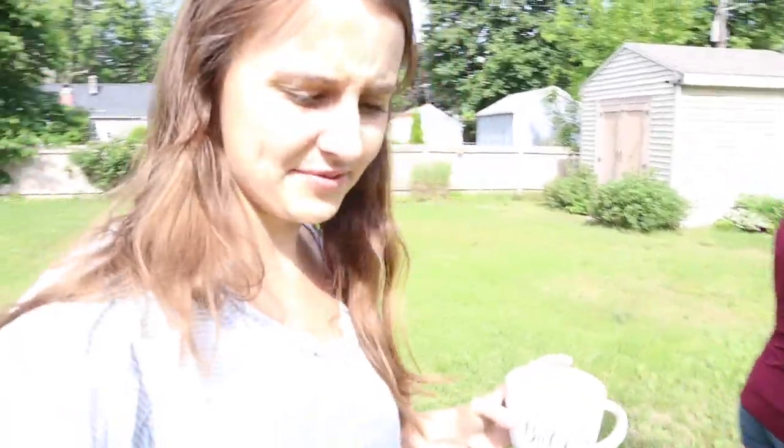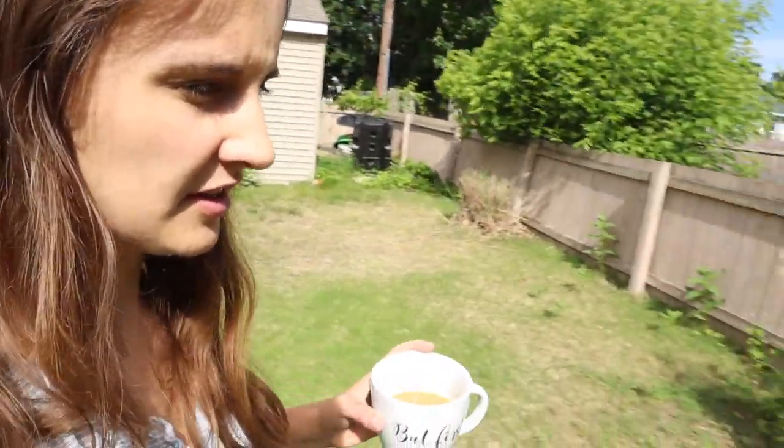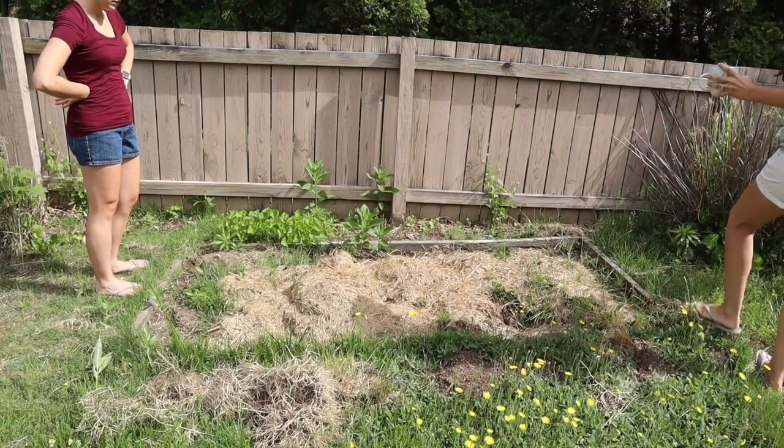It's bright today. So he put down grass clippings. Awesome. There's already three here. Yeah. So just needs a little. Let's see how big it is. Using my feet.